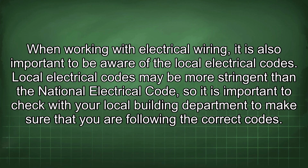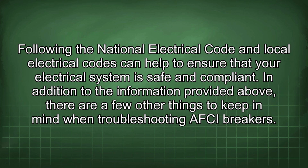Local electrical codes may be more stringent than the National Electrical Code, so it is important to check with your local building department to make sure that you are following the correct codes. Following the National Electrical Code and local electrical codes can help to ensure that your electrical system is safe and compliant.